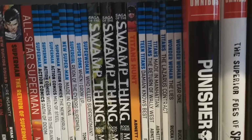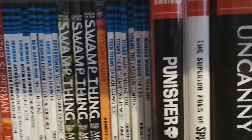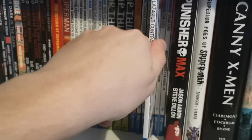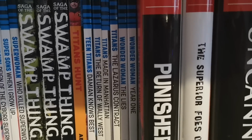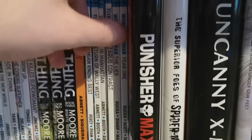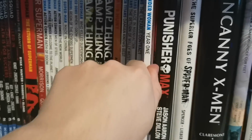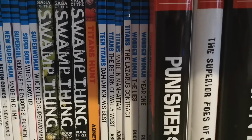We then got Titans Hunt, and from DC Rebirth, Teen Titans Volume 1, Titans Volumes 1 and 2, and the Lazarus Contract crossover there with a Speed Force powered Deathstroke, which is just awesome. And then in the corner there we got Wonder Woman Volume 1 and 2 from DC Rebirth. Volume 2, by the way, of Wonder Woman from DC Rebirth is freaking amazing. I've really enjoyed it. I'm just not a big fan of the main Wonder Woman stuff, like Volume 1, which is a shame.